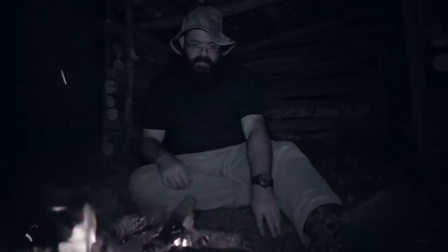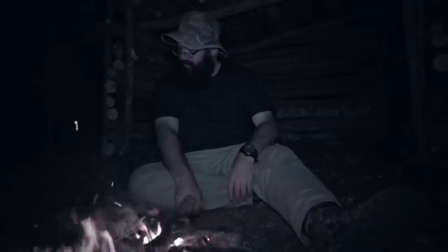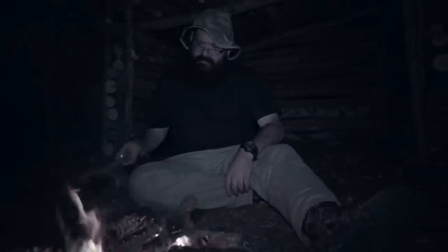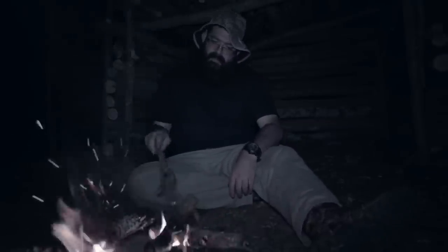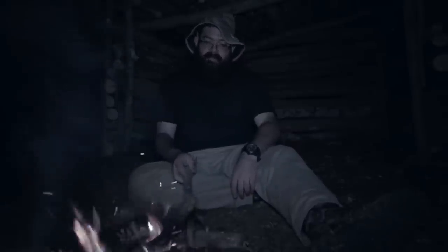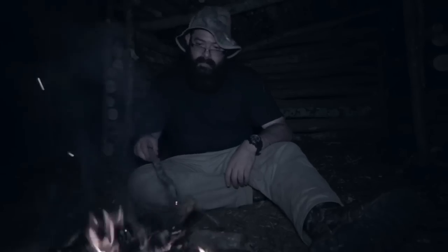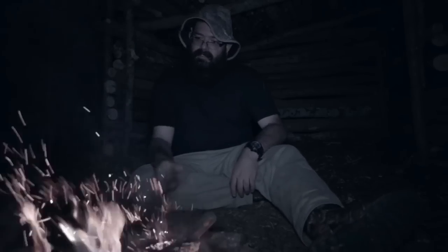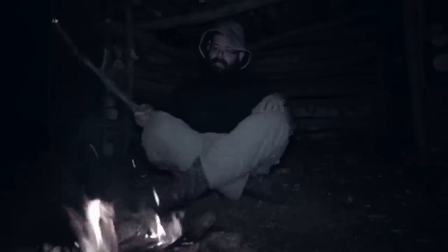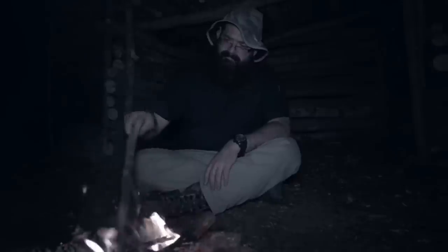The fire is my best friend out here. It's taking the place of my cell phone. Without it, I don't have water. I don't have as much food options. I don't have warmth. So, yeah. I gotta keep feeding the fire so the fire keeps feeding me.